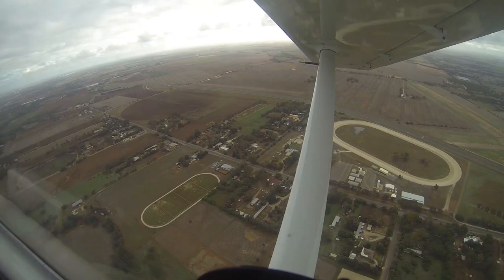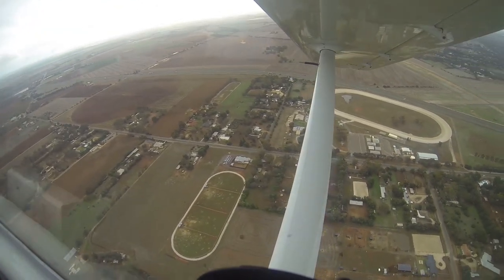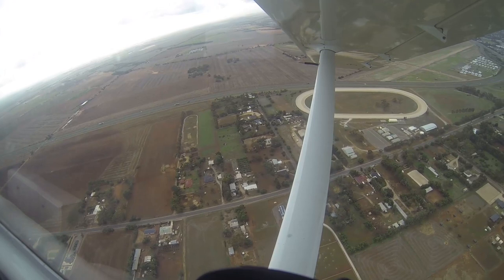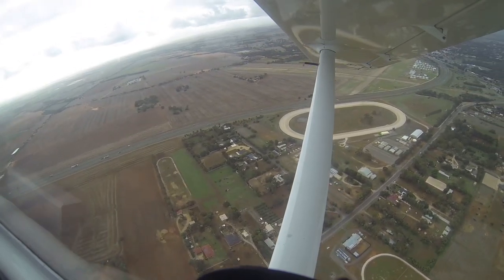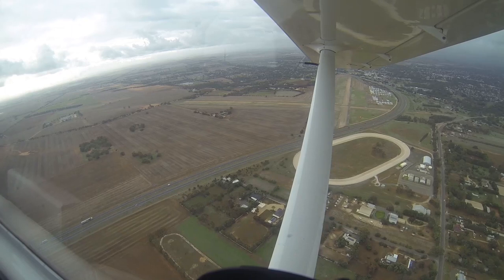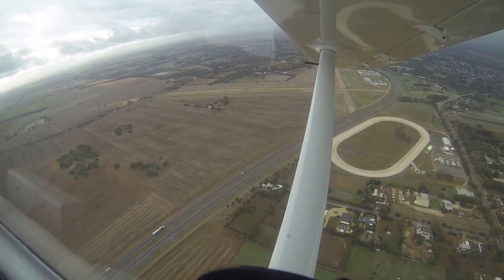The further you go that way into Gawler, Edinburgh, the worse it gets. See your finger of trees up there? Yes. That's where you're heading for. So now we're sort of 90 degrees to the runway. Yep, I'm with you. And then straighten up there. How about there? That's done.